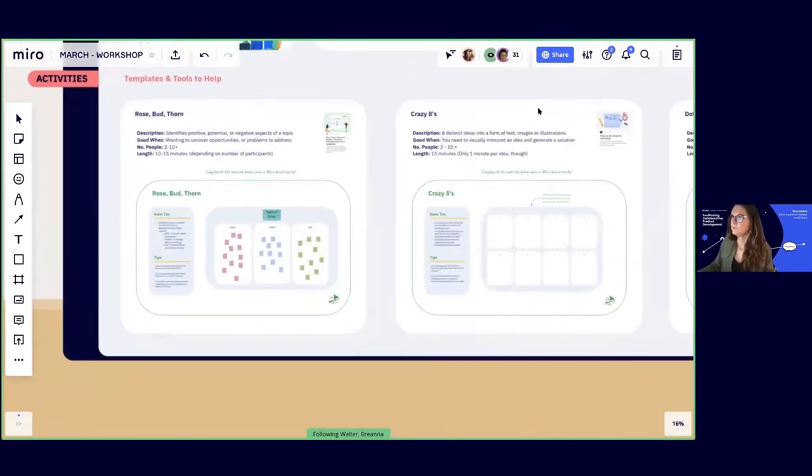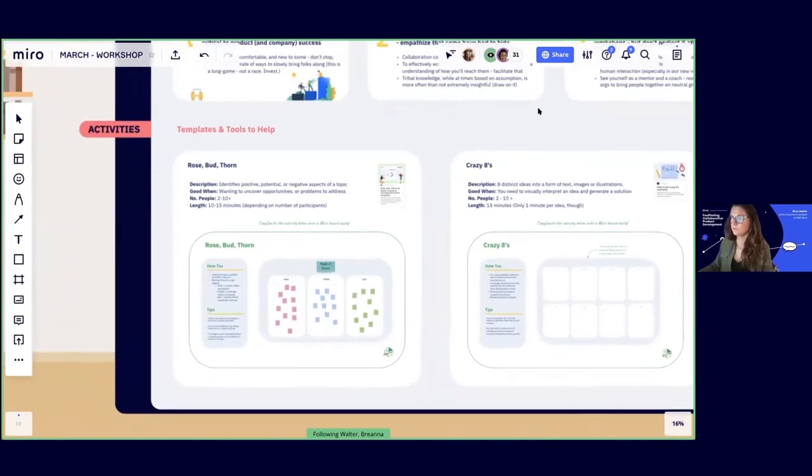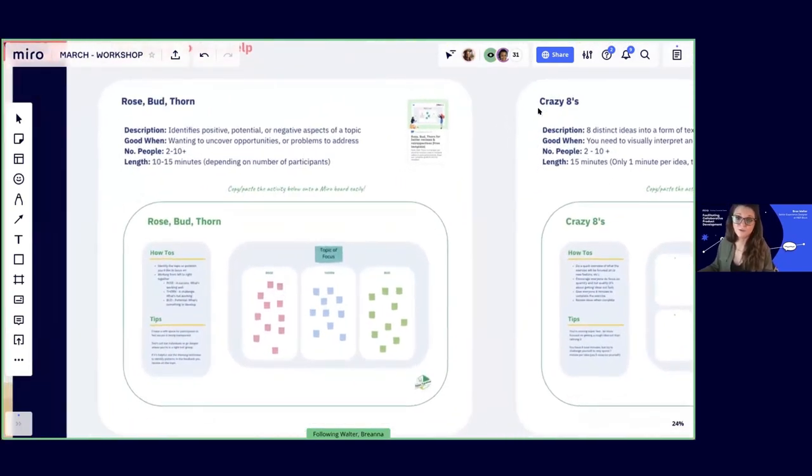So a few different templates for this particular section, and then I'll also talk us through the next breakout that we'll do. The first one that we wanted to call out was Rose Bud Thorn. This is honestly one of my favorite activities across the entire spectrum of facilitation. It's where you can identify positives. The rose is what's going well, the thorn is what's not going well, and then the bud is where we have potential or opportunity areas.